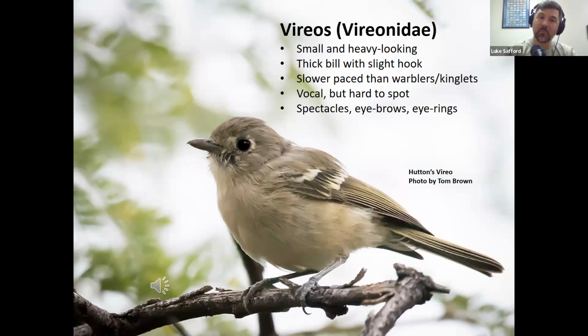Also think about one way to remember thick bill on vireos is that vireos kind of have a thick body. They're heavy looking for the most part. Plumbeous vireos, Cassin's vireos, Hutton's vireo, they're all fairly plump, I guess I would say. They're also usually a little slower paced in their movement.